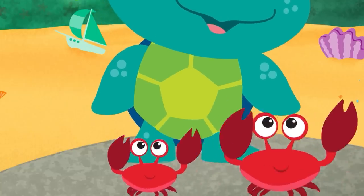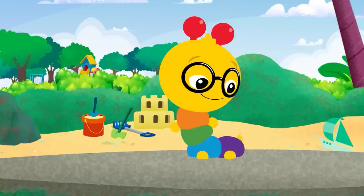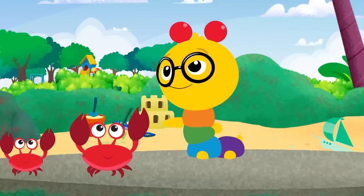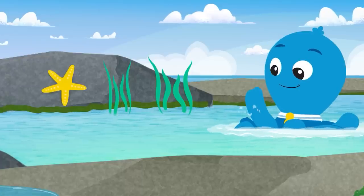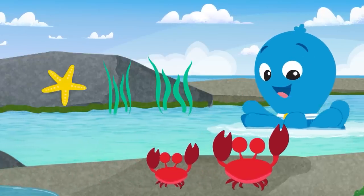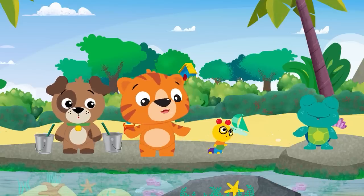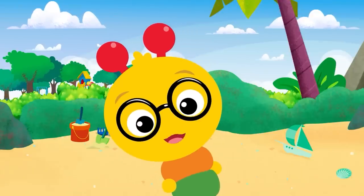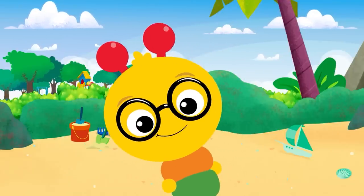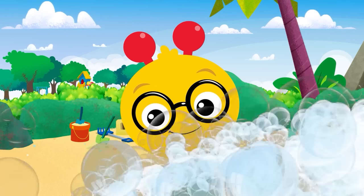Oh, I see more hard shells. Look at those little guys. These are crabs, Dean. And you're absolutely right. These crab shells are hard. And look how they walk. They're moving sideways. I want to try walking like a crab. Me too! What about you? Do you want to walk like a crab? Let's all walk like crabs.